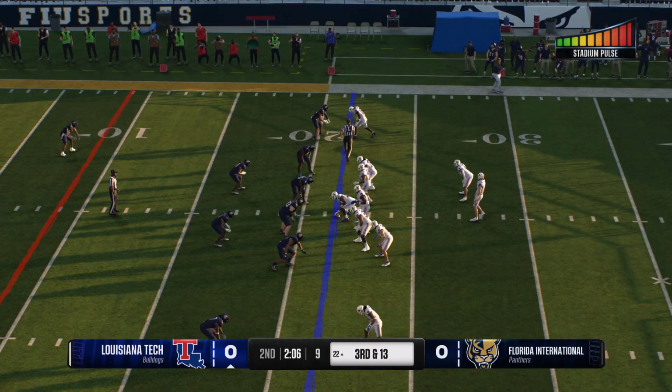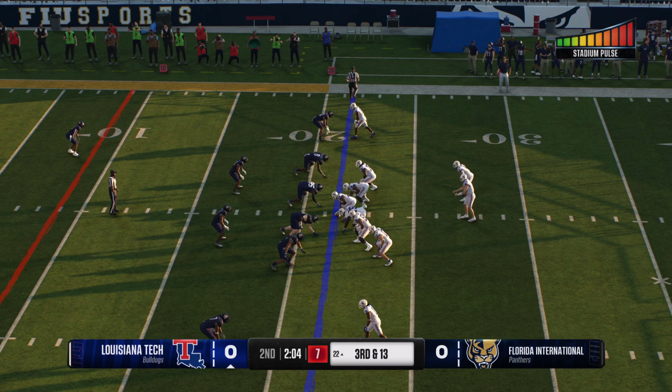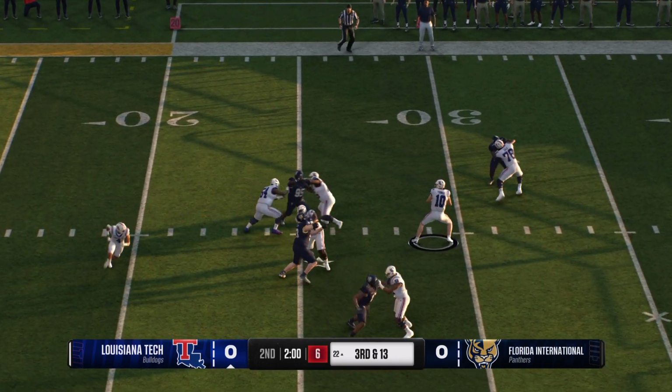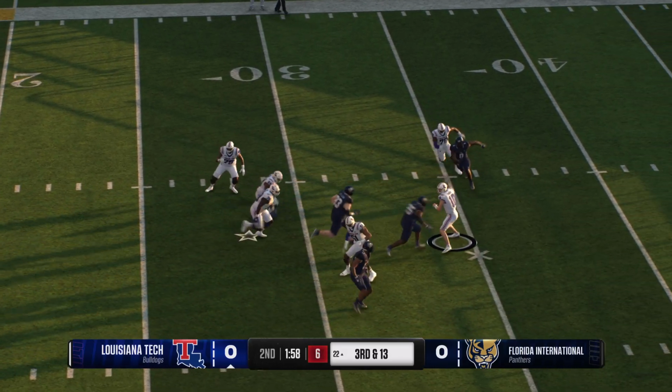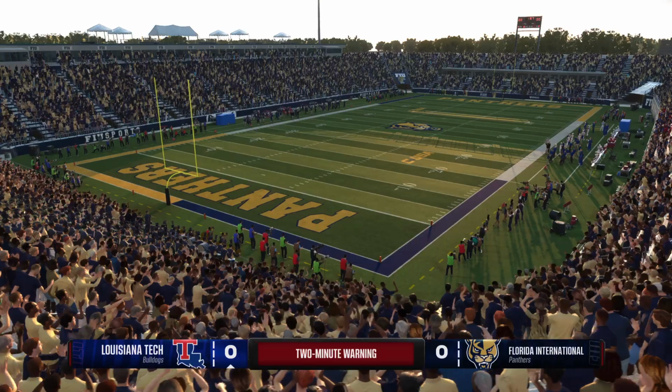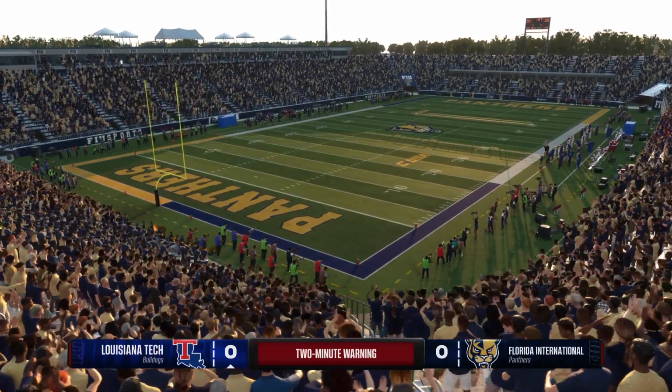It's 3rd down now. They ought to be able to get off one more play before the 2-minute warning. They keep attacking through the air. Feeling some heat. We'll take a quick break here. 2 minutes to play in the 1st half.